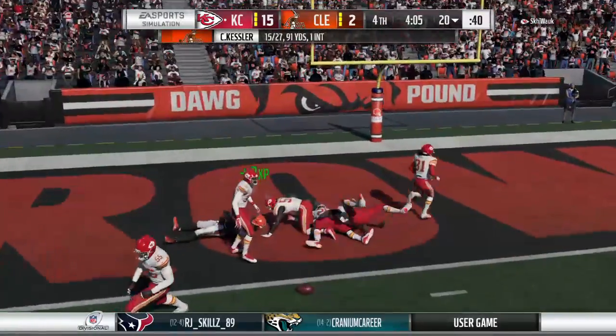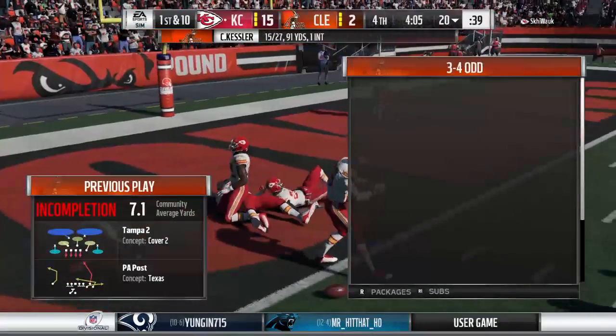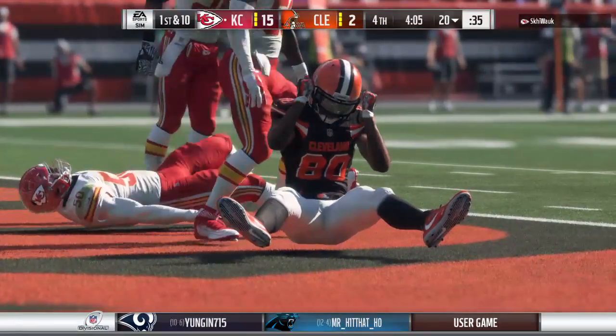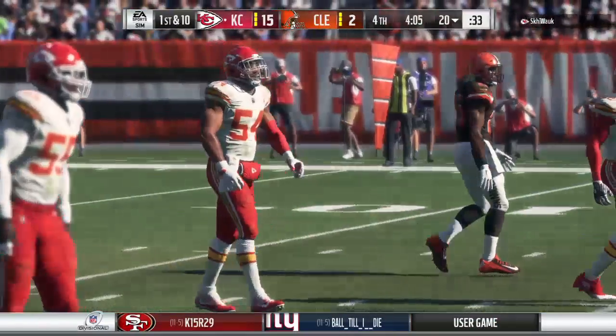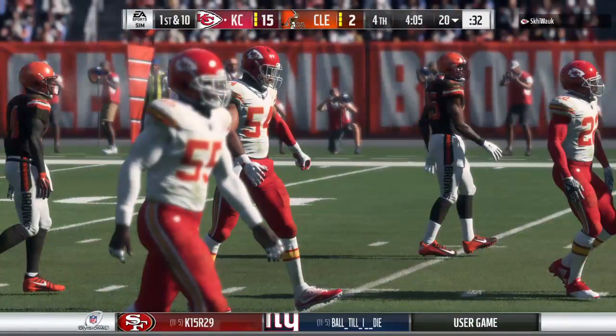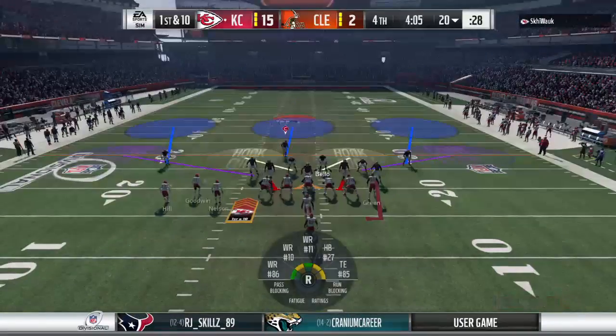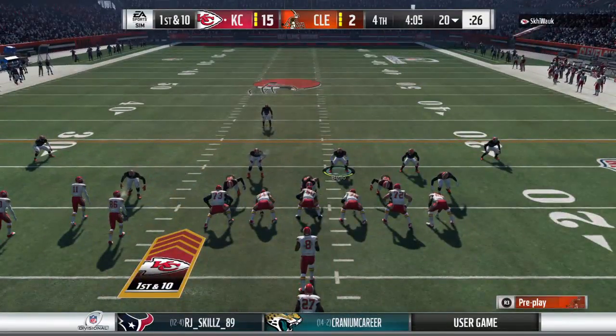And that is incomplete. Boy, it looked like he had it and dropped it. And the Chiefs defense comes up with a stop. So they really needed points here in a 2-score game. Could not come away with anything there on fourth. And while we know they're a little bit discouraged here, they can't check out of this game.